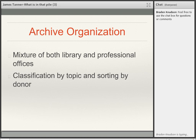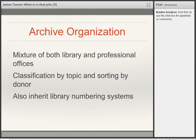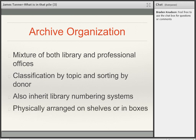That's it, folks. It's organized, you could find it, but as a researcher, you really have to know a lot more about your topic to find something in an archive than you do in a library or even in a law office. They also use the inherent library numbering system, whatever numbering system is used by the library that they're associated with or that has been adopted by the archive organization. And then they are physically arranged by topic categories on shelves or in boxes.